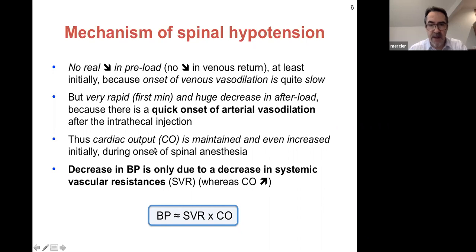Thus, cardiac output is maintained and even increased initially during onset of spinal anesthesia because of this arterial vasodilation. The decrease in blood pressure is in fact only due to the decrease in systemic vascular resistance, whereas the cardiac output initially increases and partially limits the decrease in blood pressure.